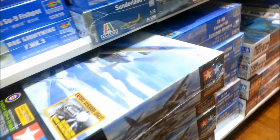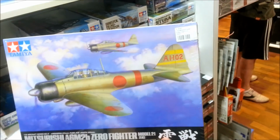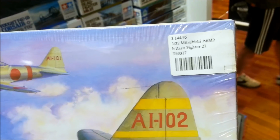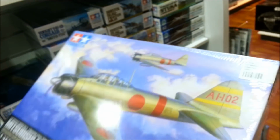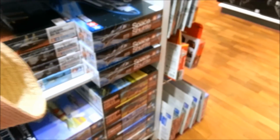So here's our Tamiya Mosquito. $255. The Tamiya Zero that I bought. So this is the exact kit that I bought in Shizuoka. Here in Australia it is $145 and I bought it for 80, maybe 82, I think it was. So it just goes to show what a difference there is between Australian and Japanese prices, at least for Japanese kits. I can't claim to be an expert on the others, but for stuff that's made in Japan, crazy, crazy price difference.